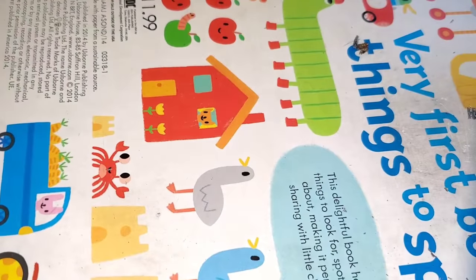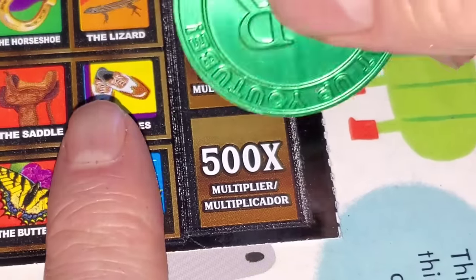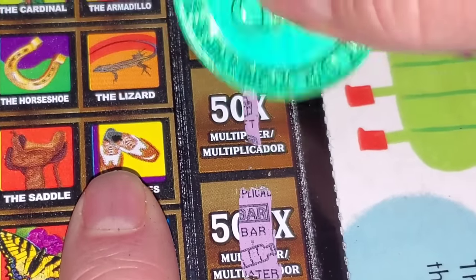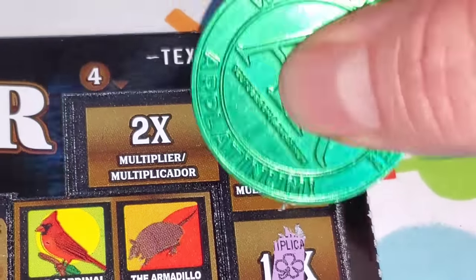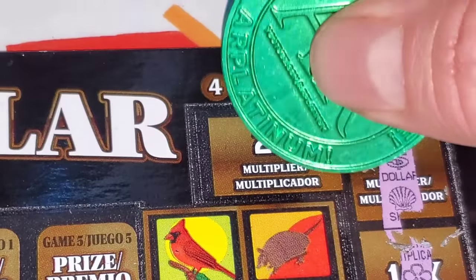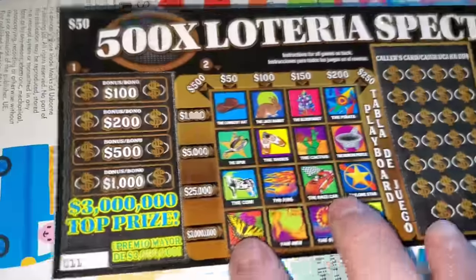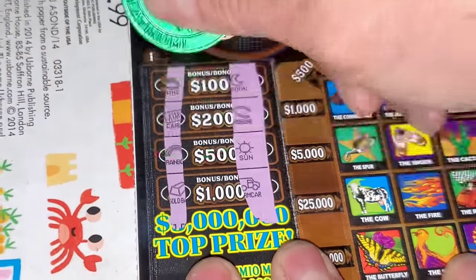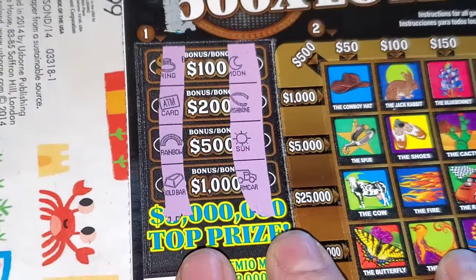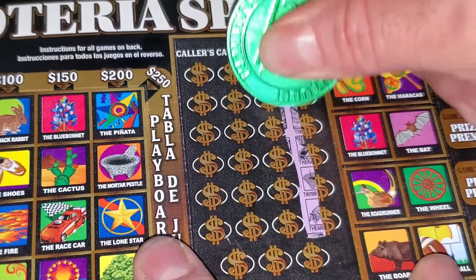Okay, we'll try that again. Ticket 11. 500. 50. 10. 5. Double. Come on, doubler. No dice. No matches. Here we go. Ticket 11.